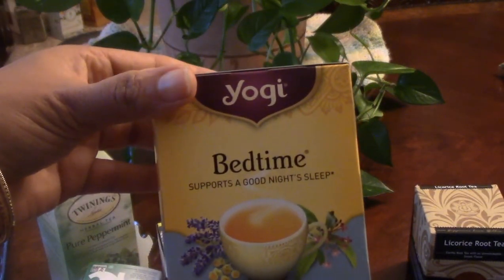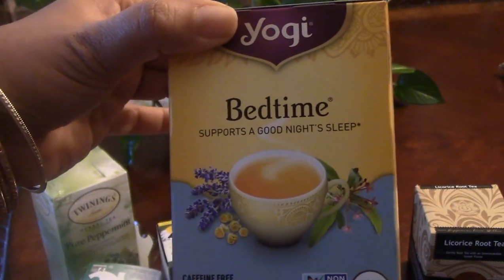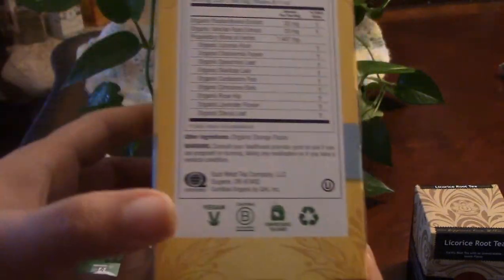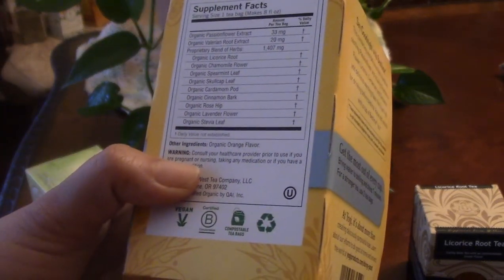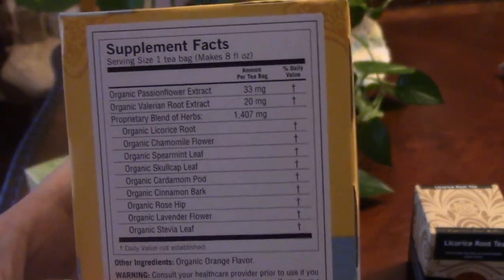And I have another one from Yogi brand. This is a brand that I really trust, and it's for bedtime. It supports a good night's sleep. That's what it says, but it's caffeine free, of course, and it has a lot of good ingredients. So I'm going to get it closer and read it to you guys.